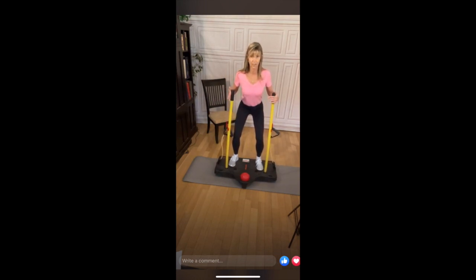5 seconds, 4, 3, 2, now up for 2 and down. And sit back as far as you can, making sure that you're not rounding your back. Look how my sternum and chest never change position. They're facing you, they're staying up, they're not dropping. That's it, get as low as you can, stay as stable as you can. A couple more times, you can do this. Excellent. Slow it down if you need to. Body weight is usually quite proficient when it comes to strengthening those legs.